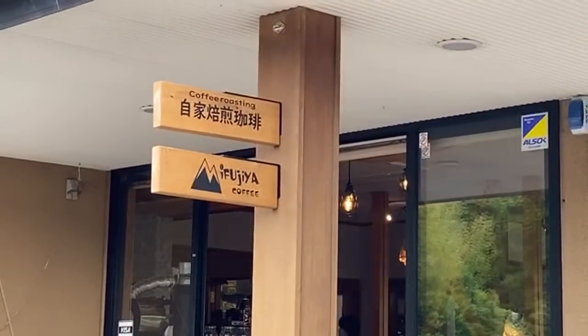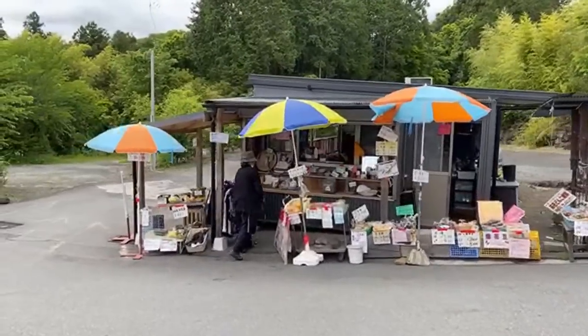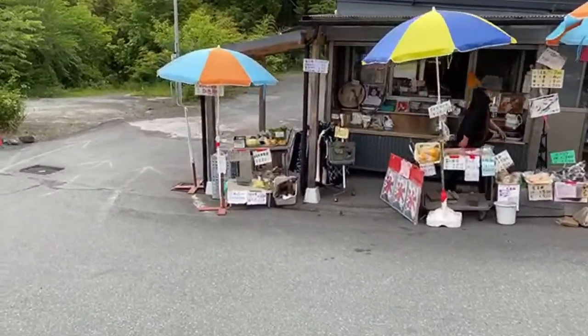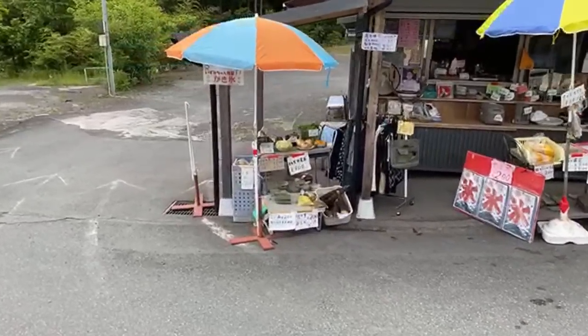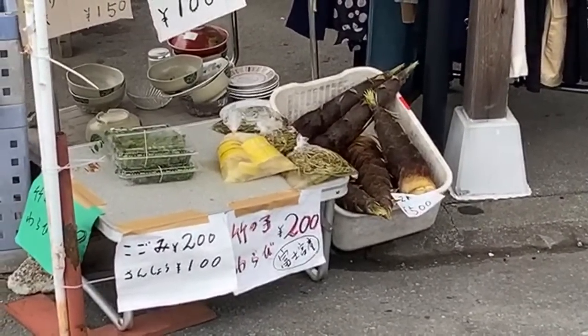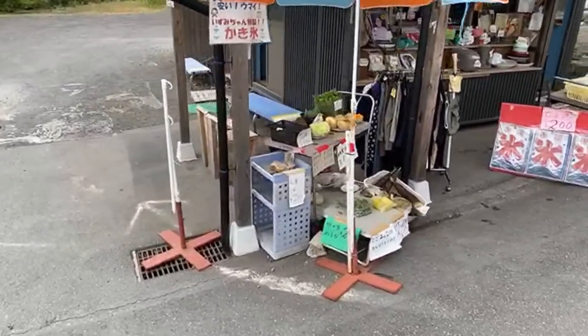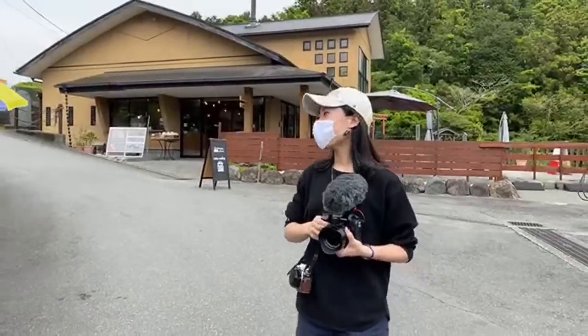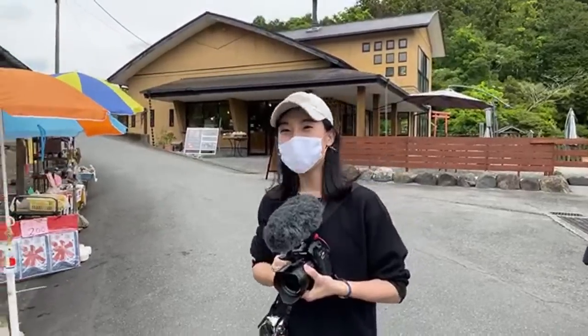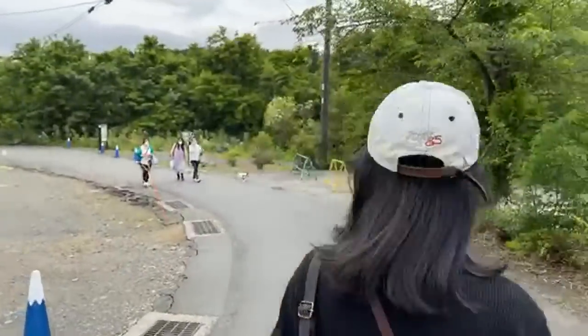Fujiya coffee. So they have a bamboo. Otake? Ooh. She told us takenoko yasui. It's cheap, very inexpensive, bamboo sprouts. Whoa. You want it? Kaitai? You want to buy it? 500. We can come back later. Okay, we'll come back later.